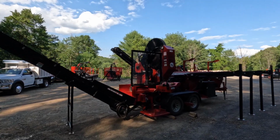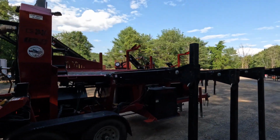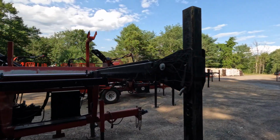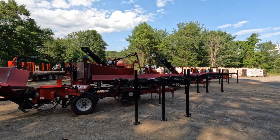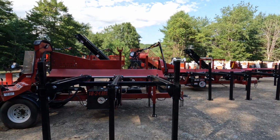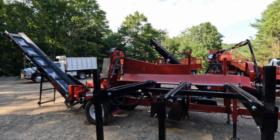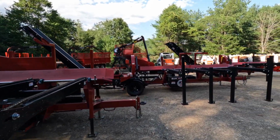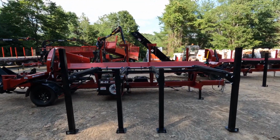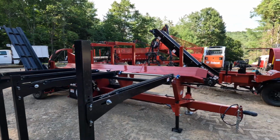All right, so we'll just do a little quick walk by. CS 2024. This one's a 2019 model, about 1,700 hours on it. The next one is an 1824 gas, 2020 model, with only like 166 hours on it. It does have the fold over the top conveyor. We have a brand new 1624. We did take money on this one. It's going to go to upstate New York. The guy's going to come for it next weekend. It also has the extended frame on it.